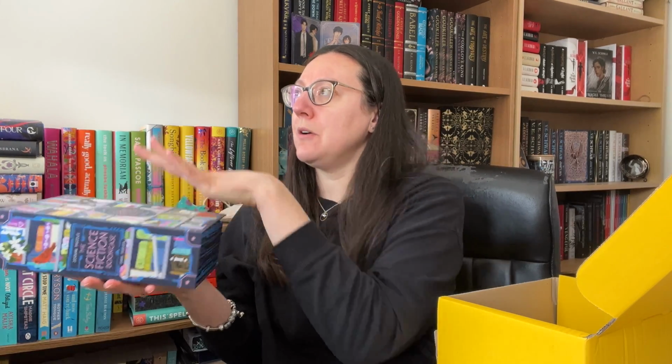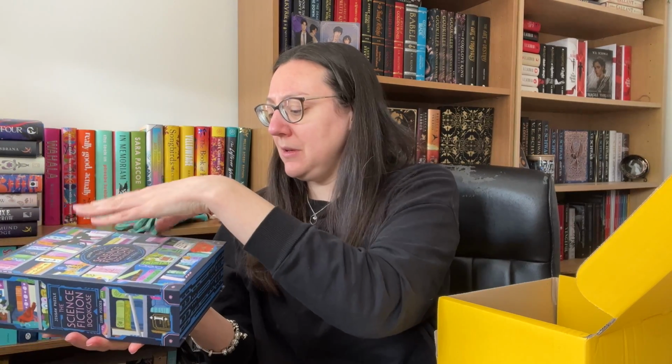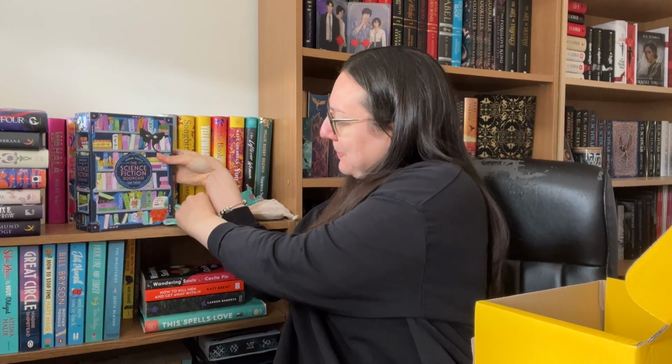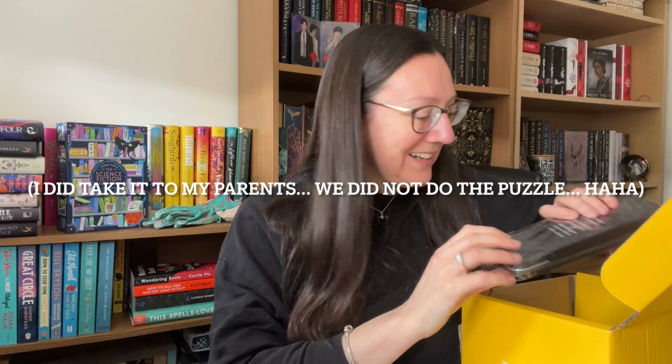But the next thing is, is it going to shut? So these puzzle boxes, they're usually good when they've got a tiny magnet in them. Yeah, I think it does have a magnet, so it has shut back up. So there we go. I might even take that to my parents and see if they want to do that later. Well done, Mum and Dad. Good luck.